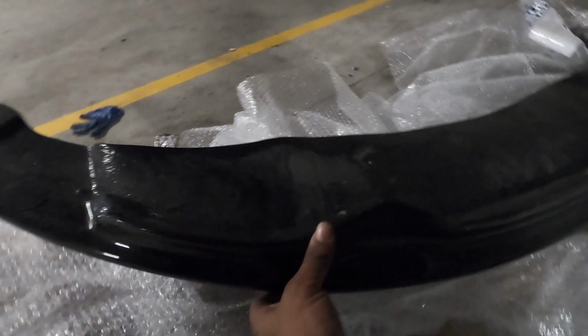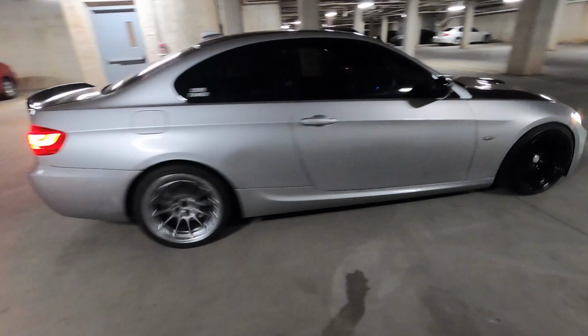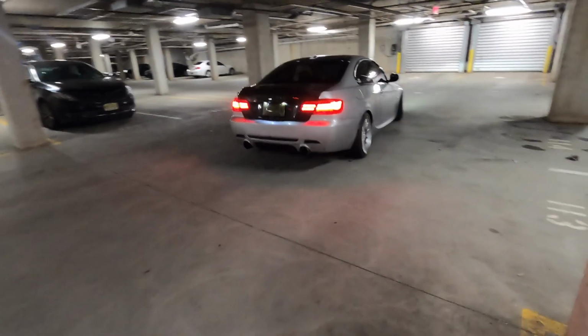But yeah, nah, this lip is in pretty good condition, man. For what it is. He told me it had no cracks. It has a little chip, but you know, I don't care, man. There's a little crack right here, but you know, nothing crazy. It'll look good on the car. That looks really good.